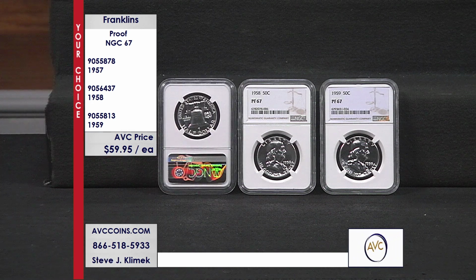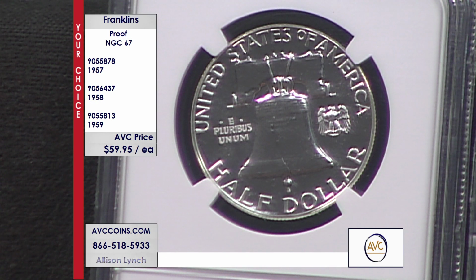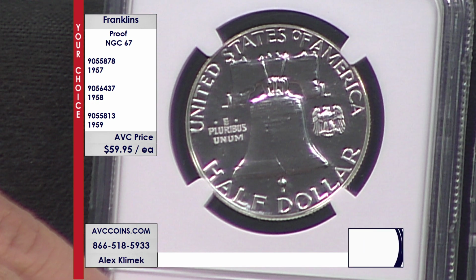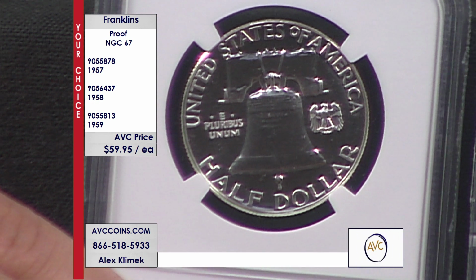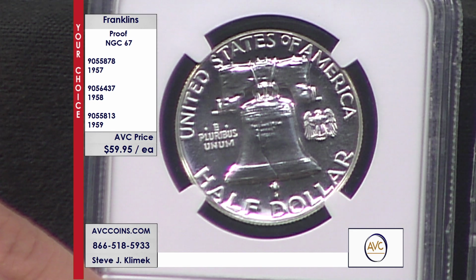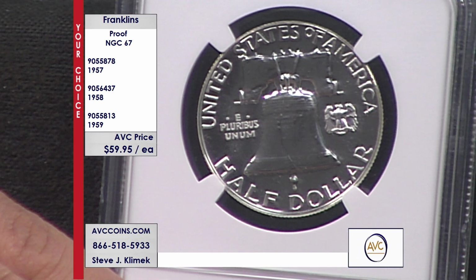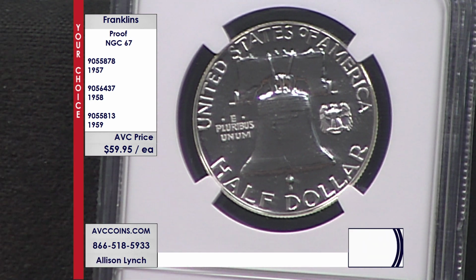These vintage figures, much smaller than the end of the era, and tonight they're available in Proof 67 at a phenomenal price, $59.95 each. Again, savings of $110 each on the two dates, 57 and 59. Alex referenced before, that 58 we could not find a proper comparison to give you. So you've got to join us.